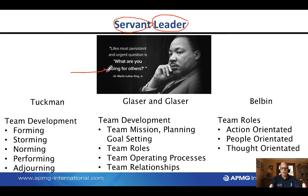In order to develop the team, you may use different authors and their suggestions, and again get a blended approach. You've got Tuckman, who talks about storming, norming, performing, etc. We have Glaser and Glaser, who discuss team development. And of course, we have Belbin, who talks about team roles. Please search the website and understand a little bit about those, or attend our Change Management APMG accredited Change Management course.